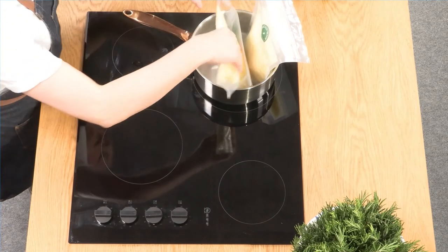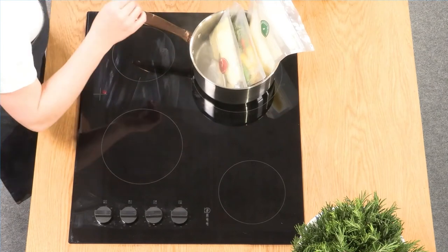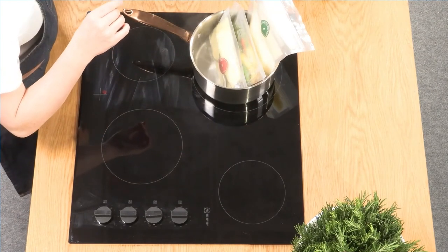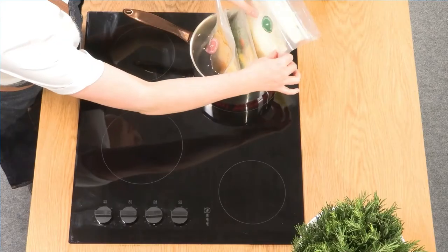Make sure your pot is big enough to fit all of your veg in there. And there should be a jus as well, please. Yes, there is. So, yeah, if you give these about 10, 15 minutes to heat up, that should be plenty of time to get them lovely and hot.